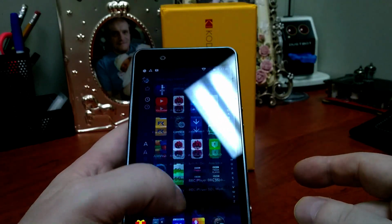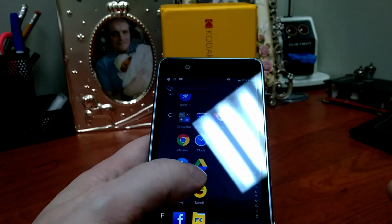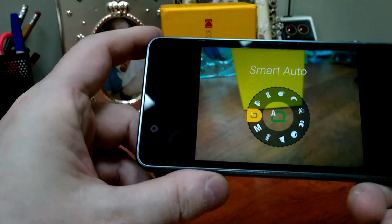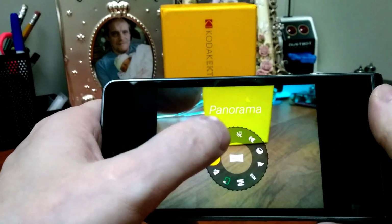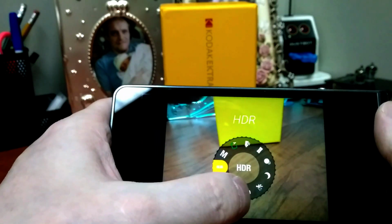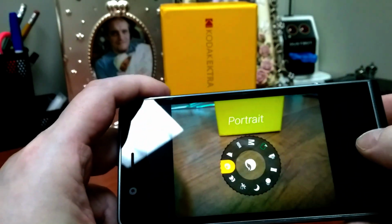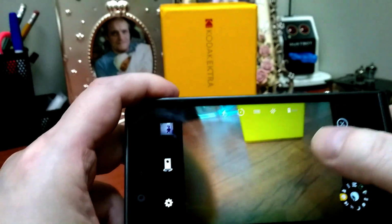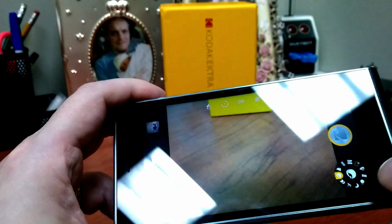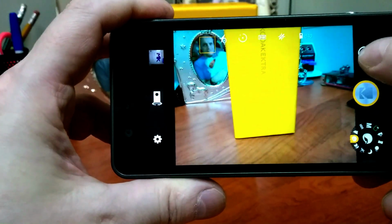As I said, it does have some Kodak specific camera apps, and I will just open it to show you. So you can have quite a lot of control here, from manual. You can do a lot of manual settings, HDR, or portrait, landscape, video, and you can tweak these settings even further within the menu. Now, the only thing which was a bit of an annoyance to me anyway, was that pressing the back button, you can't get out of here. On the camera app, you always need to press the X here.